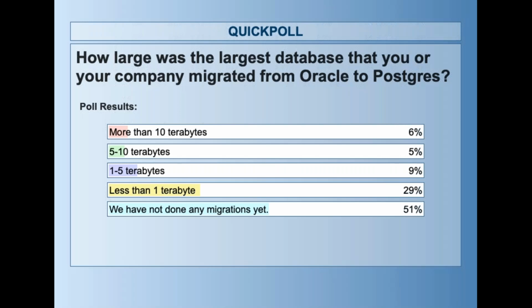Okay. So sounds like we're getting lots of migrations in sort of what today we would call the smaller end of databases. I'd say 5 or 6 years ago. The majority of what we're seeing also as a company would be in this segment of less than 1 terabyte. But we're also seeing people migrating very, very significant databases from Oracle to Postgres.